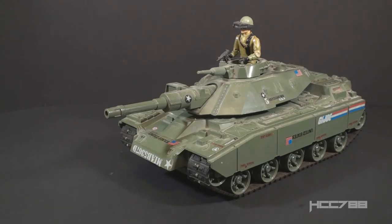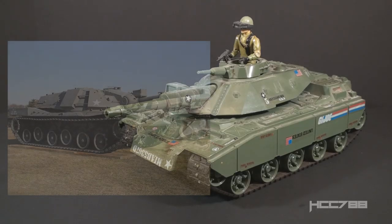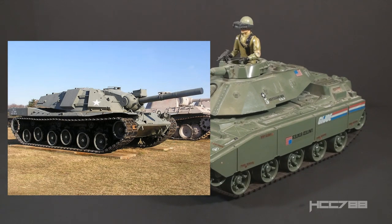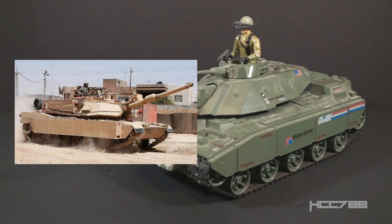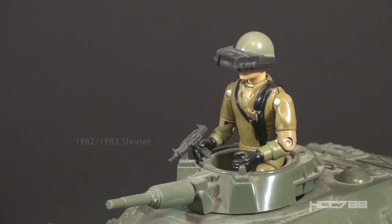The Mobat was based on the real-world MBT-70, a joint project between the US and West Germany in the 1960s and early 70s. The MBT-70 project was canceled after budget overruns, and the funding was redirected to the development of the M1 Abrams. The Mobat came with a driver, Steeler. The CAT did not include an action figure.